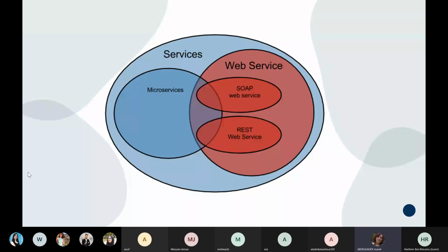So you said that SOAP and REST are web services. They are enabled and they interact with the microservice. It's clear. But what is the difference when I will use SOAP, when I will use REST? What does SOAP enable me to do that REST will not enable me to do?